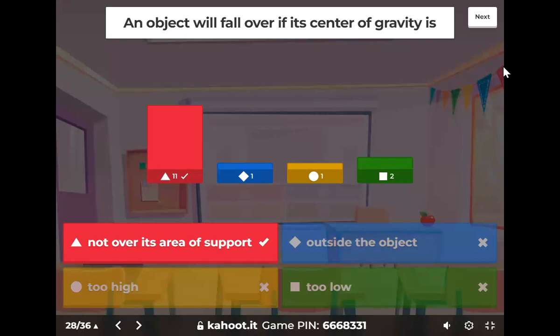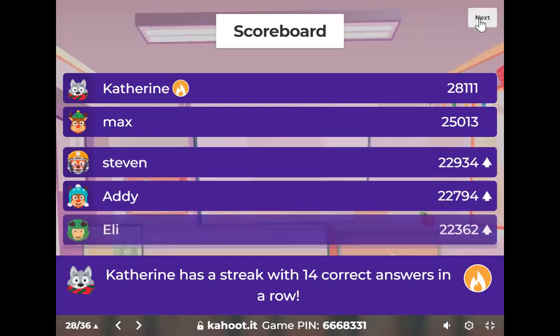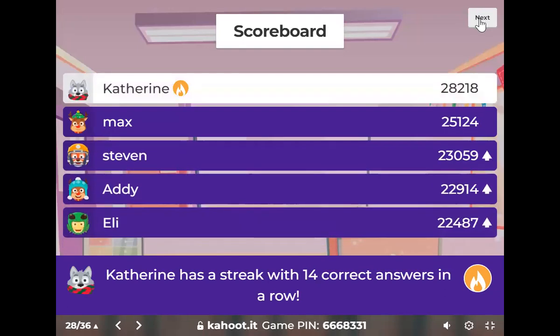When you're walking around, your area of support is like the soles of your shoes. Did I tell you guys, if you put your back against the wall, put your heels against the wall, reach over, try to touch your toes? Really hard to do because if your center of gravity is not over your feet, then it'll topple over.